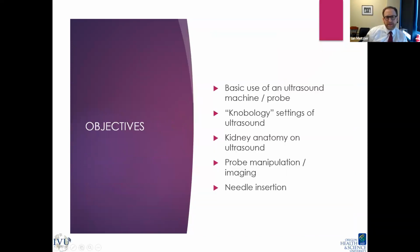So the objectives here are the basic use of an ultrasound machine and the probe, a little bit about knobology, which is sometimes what we call learning the settings of the ultrasound and how to use them to improve your image quality. And then looking at the kidney anatomy itself under ultrasound, and also the use of the probe and the manipulation, so that we're speaking the same language when we talk about how to adjust the probe and improve our imaging. And then finally, needle insertion for access.